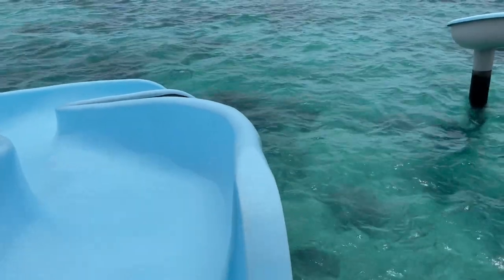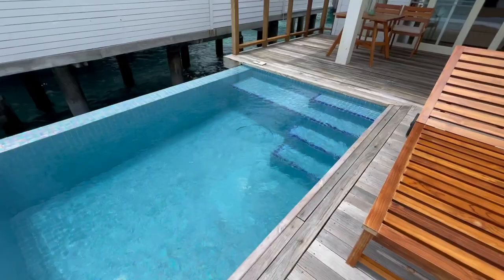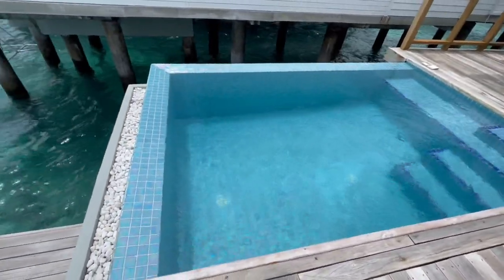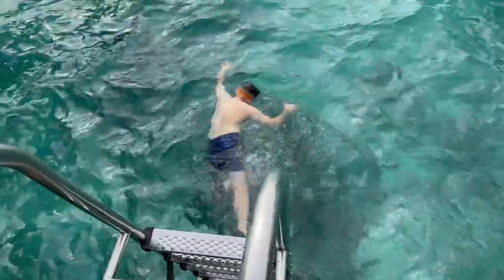Perfect for snorkeling and of course a lovely plunge pool. Unfortunately there's a lot of tiles missing in these pools, but apart from that it is a lovely, lovely pool. Good size. We've only been here a couple of hours, but already we're really enjoying it.